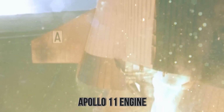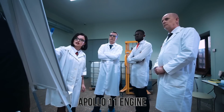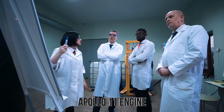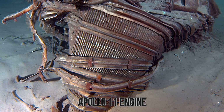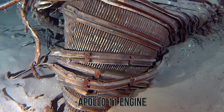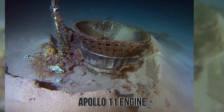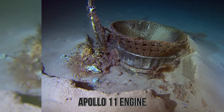The component's fiery end and the heavy corrosion from 43 years underwater removed or covered up most of the original serial numbers. The Kansas Cosmosphere and Space Center in Hutchinson, Kansas were the ones who confirmed the discovery was indeed from Apollo 11. After a long process, they found serial numbers and unit numbers on the engine that noted which ship it came from, making it proof positive that these were indeed the engines from that legendary mission.